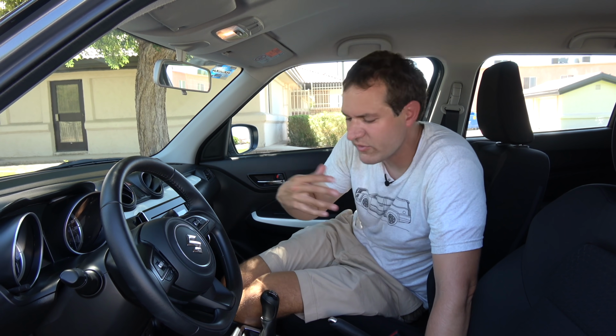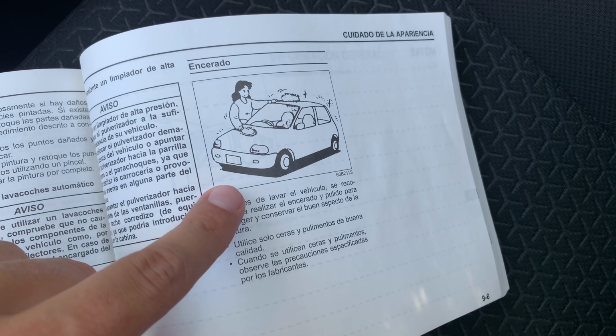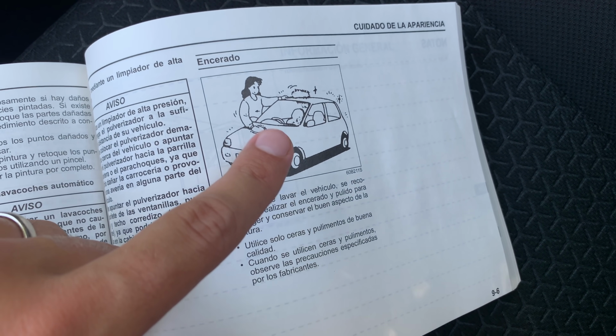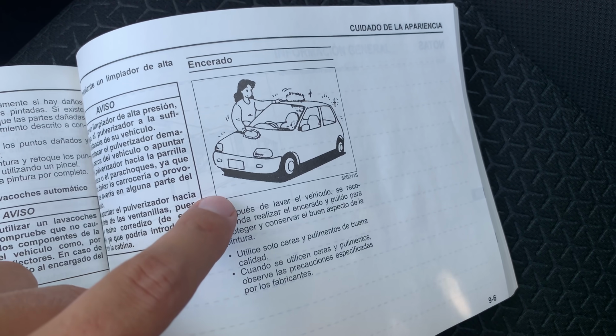Obviously, in Mexico, they're left-hand drive, but they didn't bother to change this little cartoonish drawing, so this man is stuck in right-hand drive. And if you go further in the owner's manual, here's a rather cartoonish drawing of a woman washing her car. She seems pretty happy. And again, you can see she's right-hand drive like Japan, India, Thailand.